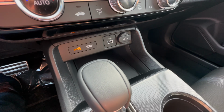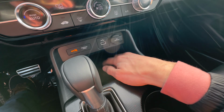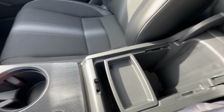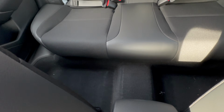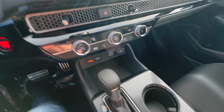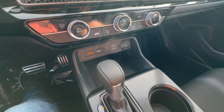And most cars come with a host of chargers. Here, you just get this USB-A. You have to go up in trim to get a wireless charger. And then you also don't get any chargers here in your center bin. You also don't get any chargers in your rear seat. So it's a little interesting that you only get one charger for the whole car. Plus, of course, the 12-volt.